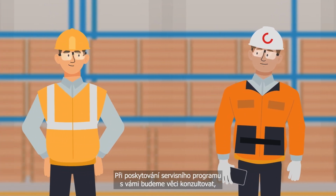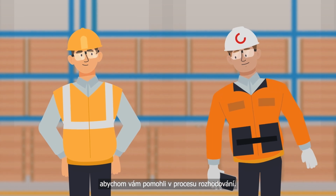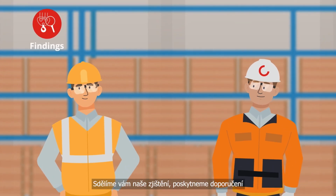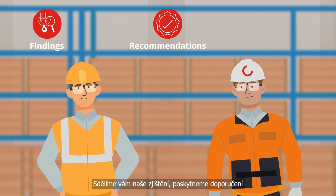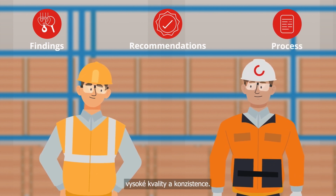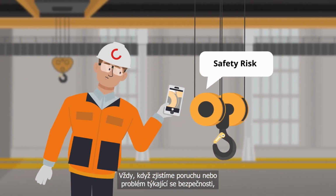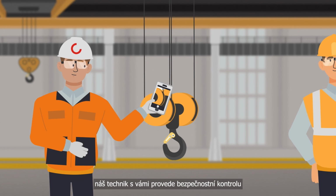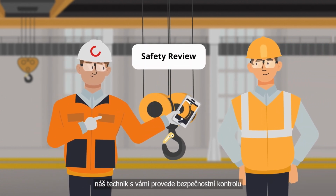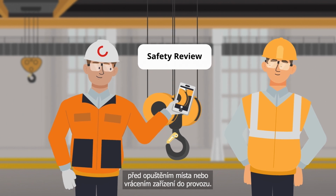When we deliver our service program, we'll consult with you to help guide your decision-making. We'll share our findings, provide recommendations, and follow a systematic process in order to achieve high quality and consistency. Whenever a safety-related fault or issue is detected, our inspector will carry out a safety review with you before leaving your site or returning the equipment to operation.